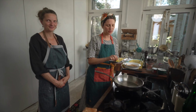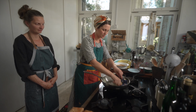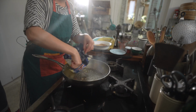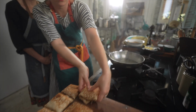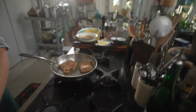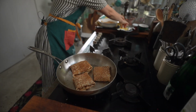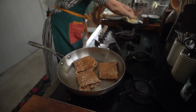Okay, I've got a little bit of leftover butter, and I'm not gonna waste it, so I'm just gonna go like this, put the butter in. It's really hot. I got it a little bit too hot. And then just put the pancakes in, seam side down. And then we're gonna fry 3 at a time. Actually, I'm just gonna add a little bit more butter here.